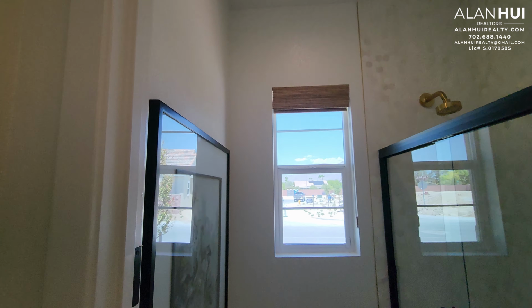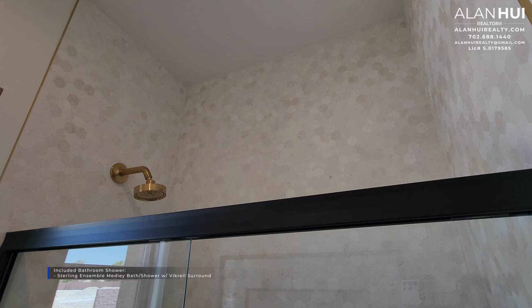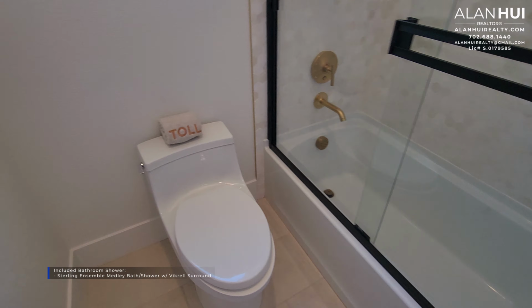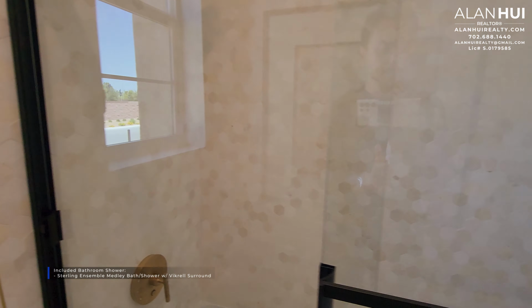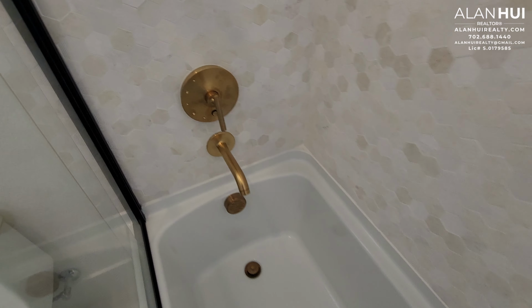Bathroom 2 will have a separate compartment for the toilet and shower. The included shower is a Sterling Ensemble Medley bath and tub with a Vicro surround. This bathroom will have a small window that overlooks the front of your home, and this shower has been upgraded. They have changed the Vicro surround to a full height tile surround and have added a glass shower enclosure.